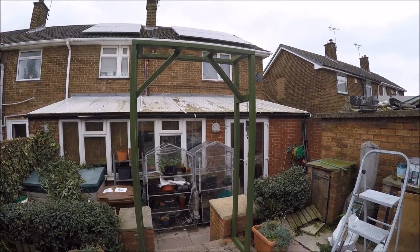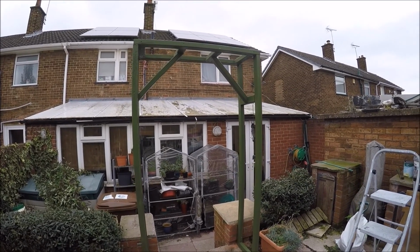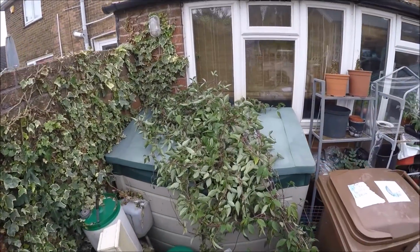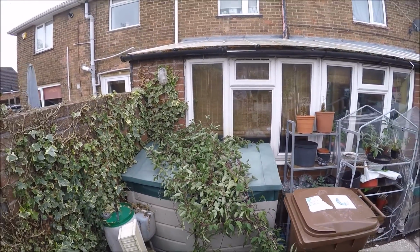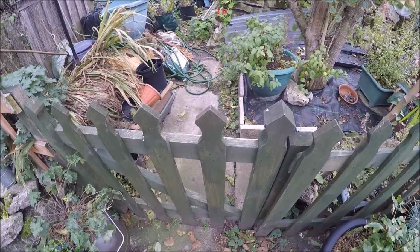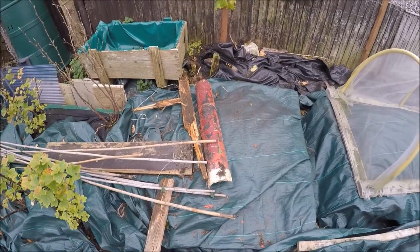It's not got any pretty fancy bits on it, but when you get the clematis all climbing all over it, you don't see that anyway. Because look how thick this clematis is. Look at it. So you're not going to see the posts. Got to paint this gate as well this year. Got all sorts to paint. You just keep finding new jobs to add to your list.